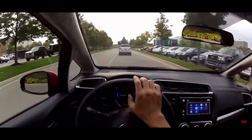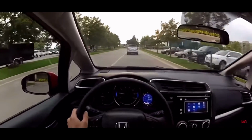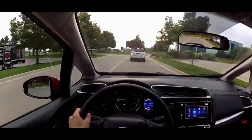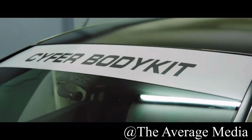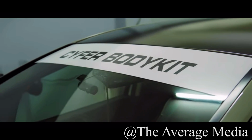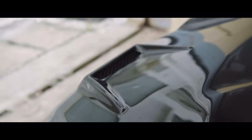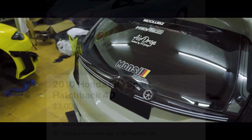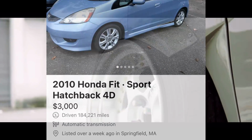The most surprising part about the Honda Fit isn't that it gets 30 miles per gallon, it's that if you decide to lower it and put some wheels on it, they can actually look pretty damn decent. I mean, as decent as a Honda Fit can be, but still, pretty good. Like, a surprise, it looks pretty nice. And since these cars can be found for exactly $3,000, I would say that's a great deal.